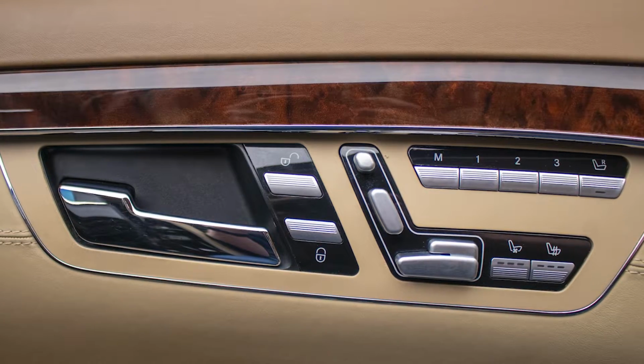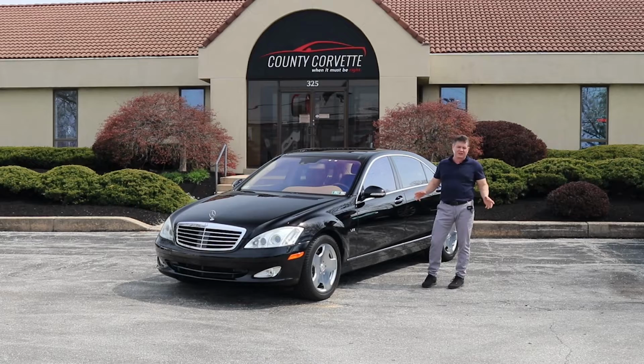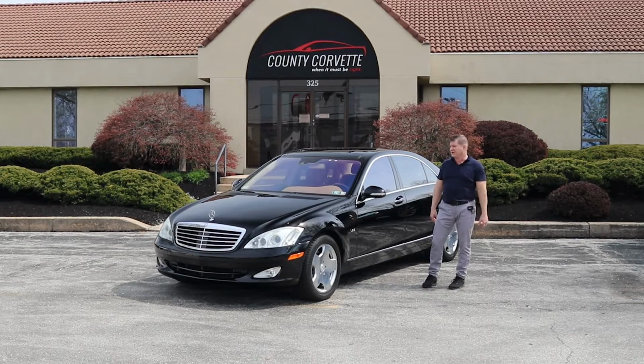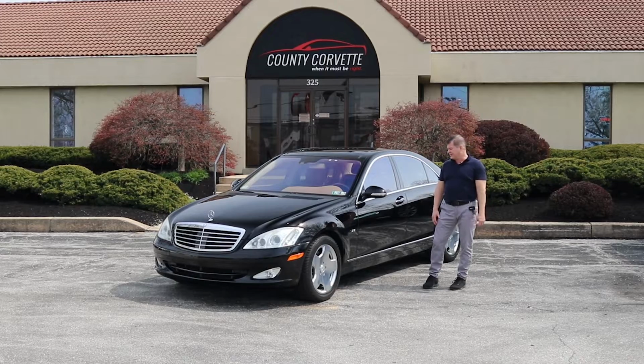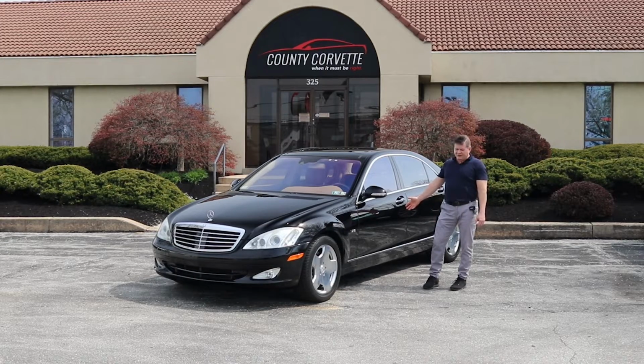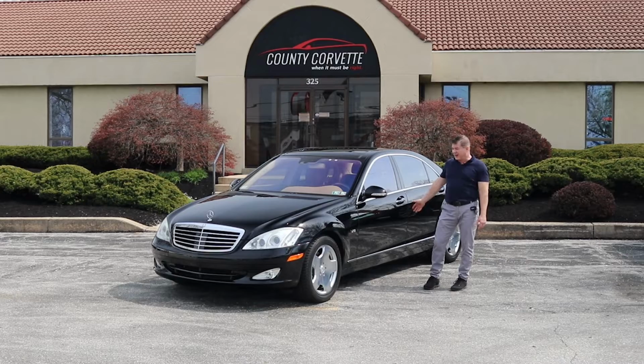In '07, this was simply put the best Mercedes-Benz ever manufactured. And obviously, they've gotten more technologically advanced. The car listed for over $155,000.